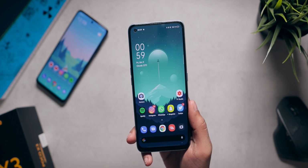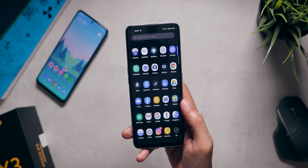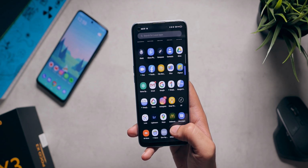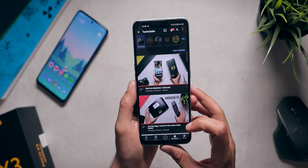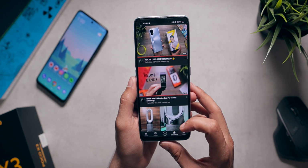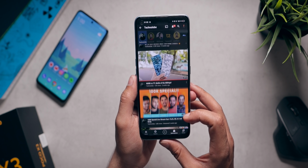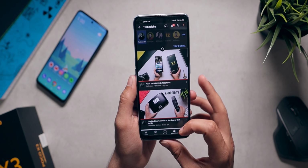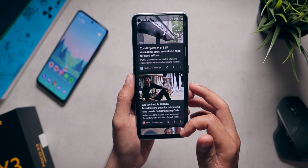If you consume a lot of content on your phone, for example, movies on Netflix, YouTube, Hotstar, Amazon Prime Video, etc., or content on Instagram, Snapchat, or these apps, then you should go for an AMOLED display. AMOLED displays have those deeper blacks, punchy colors, better contrast ratio, and they're just better for content consumption. So if you consume a lot of content on your phone, then it's a no-brainer. Go for the Realme 7 Pro and you'll have an excellent experience.